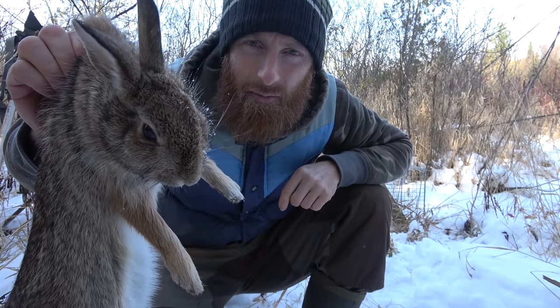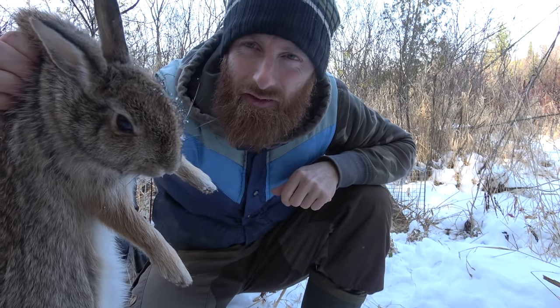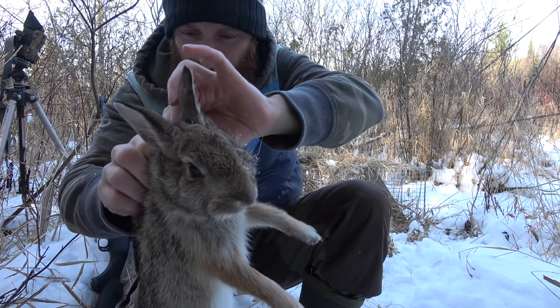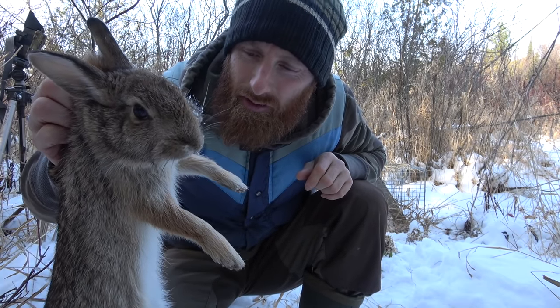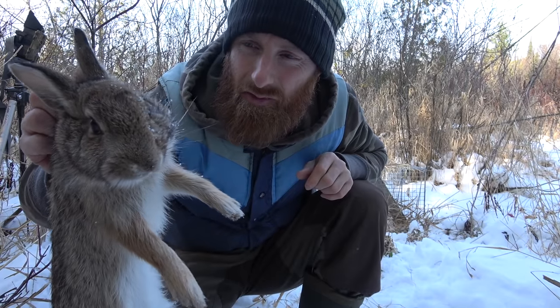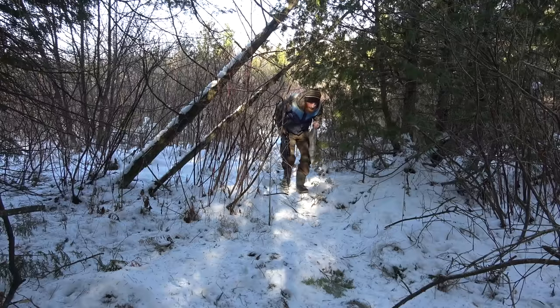There we go. There's Mr. Bunny. And he's gonna make ourselves a nice meal. I'd say this cottontail is probably about the size of a squirrel. So it still makes a pretty, I'd say twice the size of a squirrel. So it's still a pretty decent meal out of it.